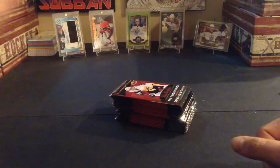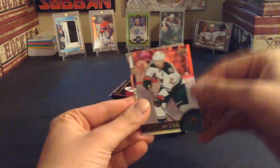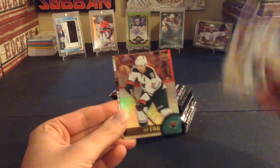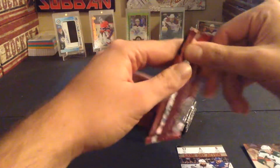20 packs of Tim Hortons. So with this, I think I'm at 38 packs around, somewhere like that. So again, I'm planning to do at least 100. And we'll see what we get. Johnny Gaudreau, Eric Staal, Brent Burns game day action. So hopefully we get at least some of those rarer inserts.